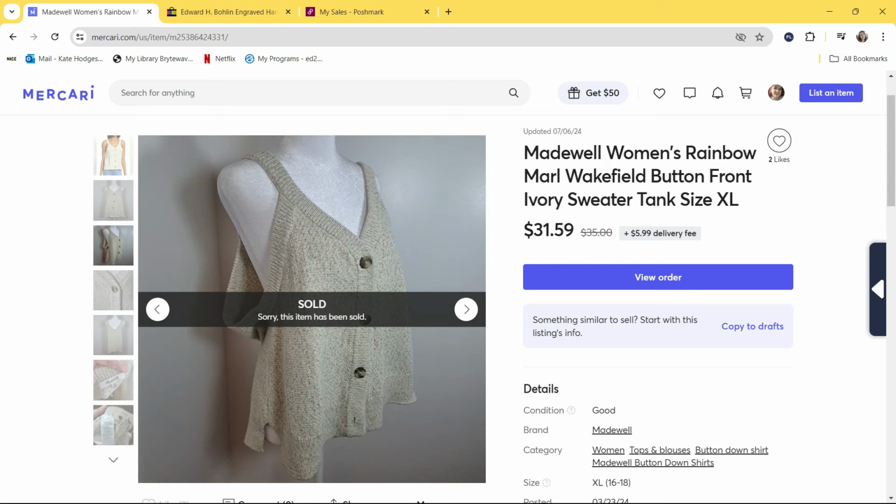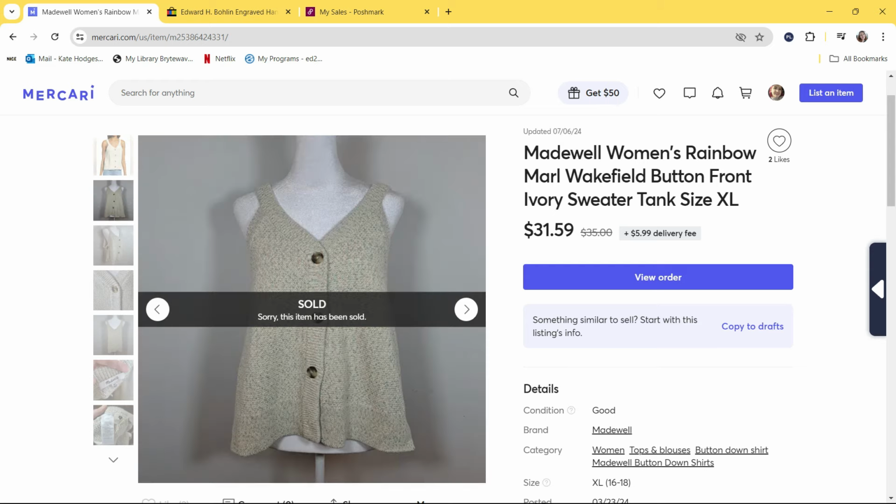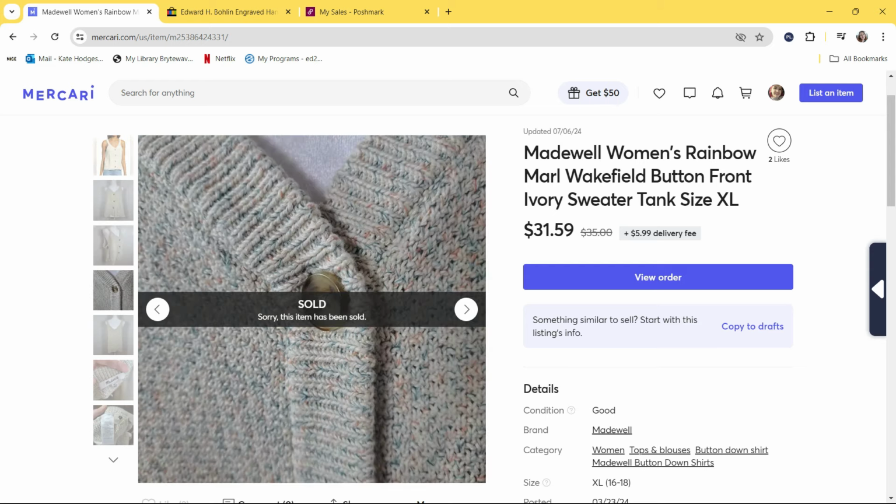I paid, I think, $6.49 for this. The reason I picked it up was it was made well, but it was also a larger size. And I thought this kind of cotton candy, pink and blue intertwined with the cream knit was really, really pretty. I do think I would pick these up again. This sale was actually super surprising to me.